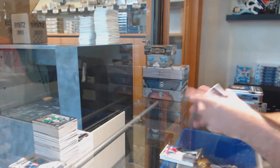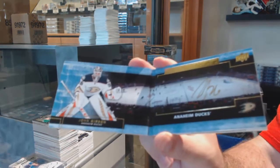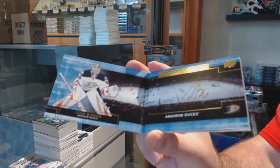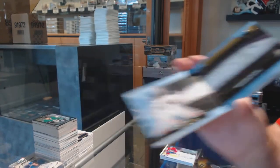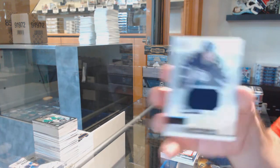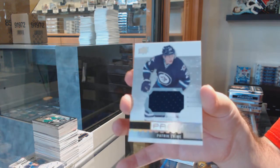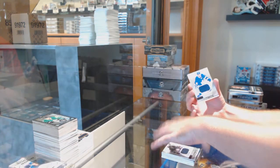We've got for the Anaheim Ducks signature booklets, John Gibson. For the Winnipeg Jets rookie jersey, Patrick Laine. And for the Maple Leafs, Connor Brown.